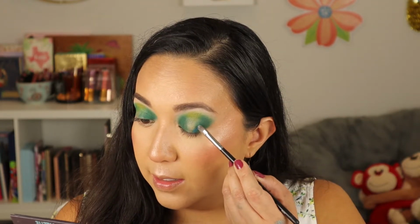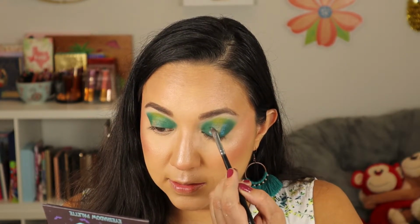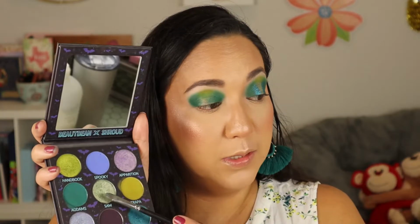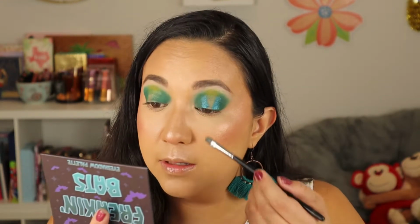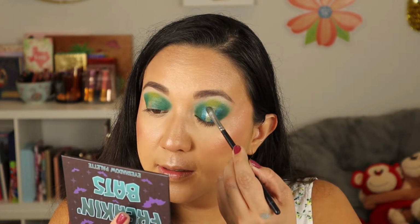So I'm going to use the same flat brush, and I'm going to go into Grim, and I'm going to pick that up. Oh, picks up pretty nicely on the brush, and I'm going to just use that on the edge, just the outer edge closest to the deep teal. Yes, I think that looks good so far. I'm going to clean this brush off. And I'm going to now go into Sam, and I'm going to use that all in the center. That is such a pretty color. Oh, that is so pretty.